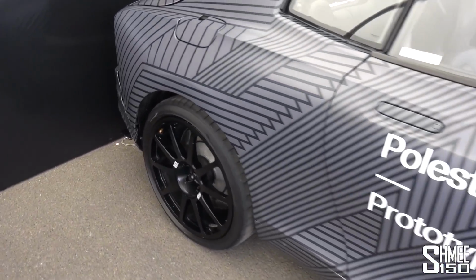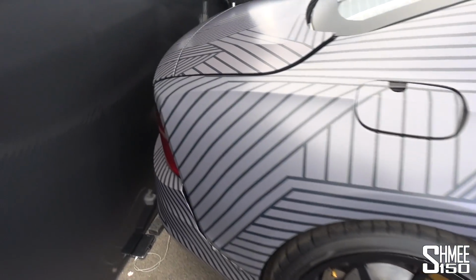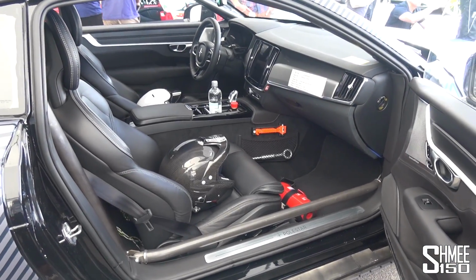So this car is obviously not wearing the final production wheels or configuration or spec or that kind of thing, but we can have a little look around it, a glimpse at the car that's in front of us. Open up the door. It's going to be built in Chengdu in China. They're going to build up to 500 of them per year.